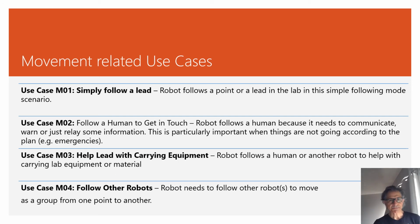Movement-related use cases. We've identified 4 core use cases. The first one would be the simple following mode, where a robot is following a person or a lead in the lab. Next would be following a human to get in touch. The robot is following because it needs to convey some sort of information, warning, or just a relay.